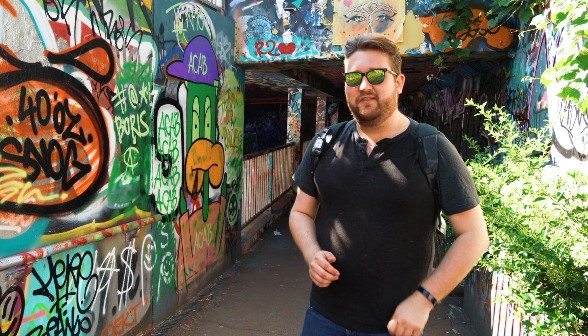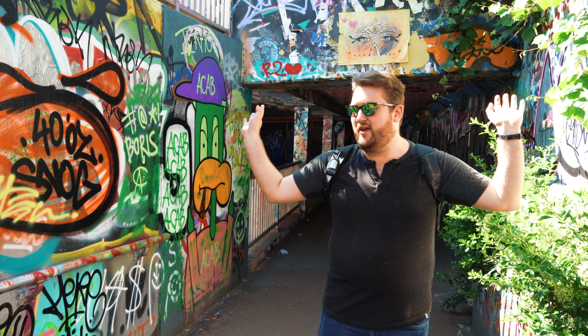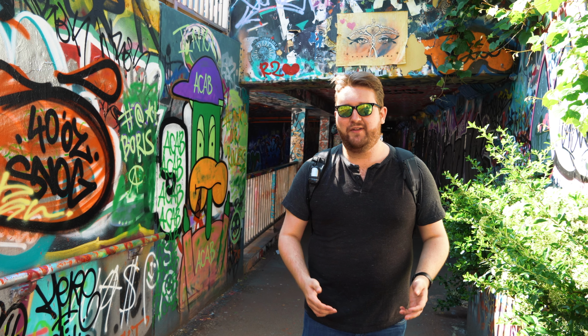So now we're going to take the tube down to the Leake Street Arches so we can see some street art. Alright guys, so we've come down to the Leake Street Arches now, which is this kind of cool street art thing. It was started by Banksy actually, so basically it's a place where people are legally allowed to just do their graffiti and their artwork and stuff. I've actually really gotten into street art over the last couple of years, and now I always make a point when I'm traveling to try and find these cool places, so we're going to go take a look.